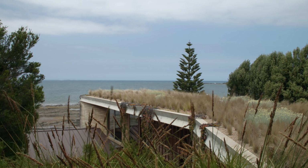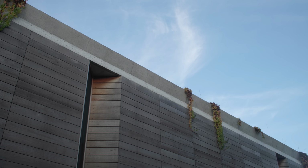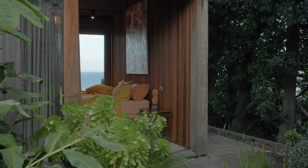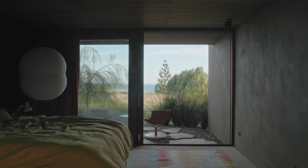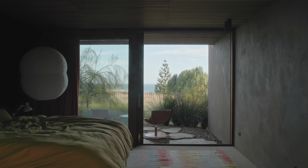This house looks and feels like a beach house. It's relaxed, it's casual, but it's also extremely high performing, and I guess that's different to a lot of Australian beach houses in that, in terms of thermal comfort, it's extremely comfortable and also very energy efficient. So it's a building which hides its high performance under a casual appearance.